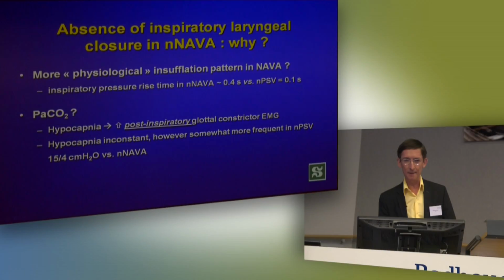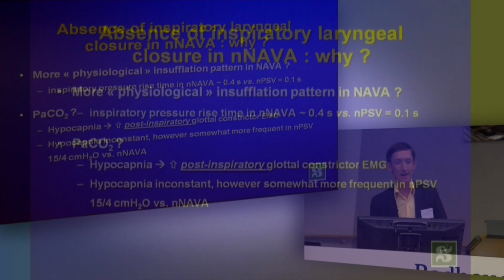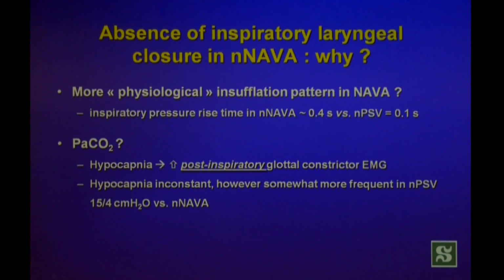So why don't we have any inspiratory laryngeal closure in nasal NAVA? In this paper, we suggested that maybe it's because there is a more physiological insufflation pattern in nasal NAVA compared to nasal pressure support. Especially, we noticed that the inspiratory pressure rise time in nasal NAVA in our lambs was around 0.4 seconds, versus the setting we had in pressure support, which was 0.1 second.